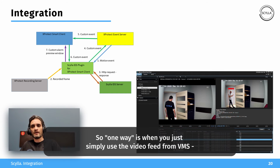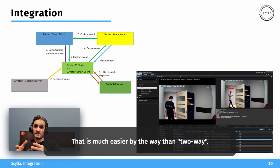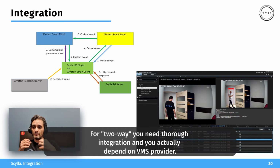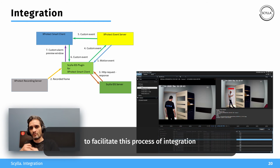So one way is when you simply use the video feed from the VMS. You just get the video feed, do something, and then report separately. That will be one way. That is much easier, by the way, than two-way. With two-way, you need thorough integration, and you actually depend on the VMS provider. But typically, especially good VMS providers also provide SDKs and APIs to facilitate this process of integration.